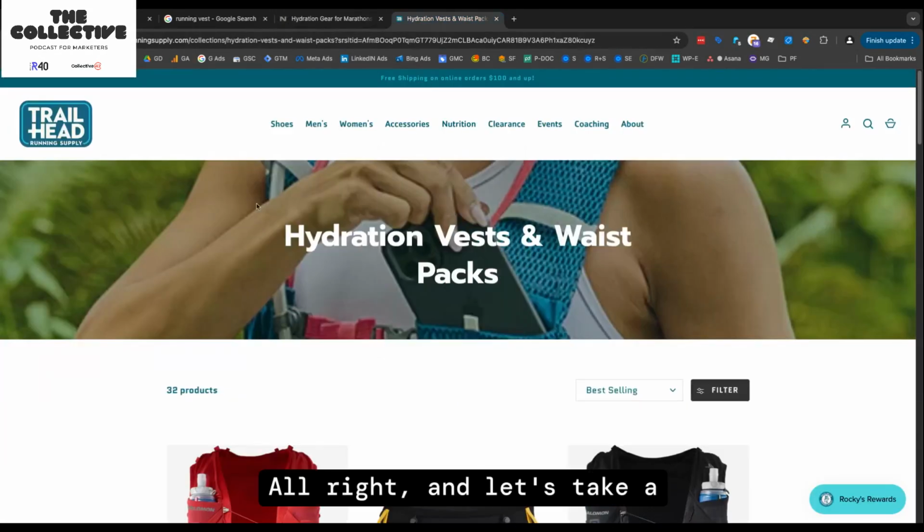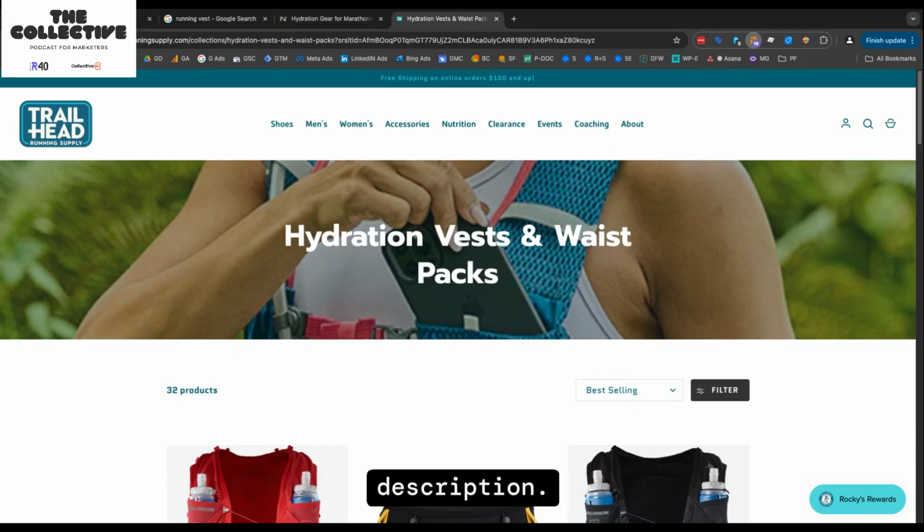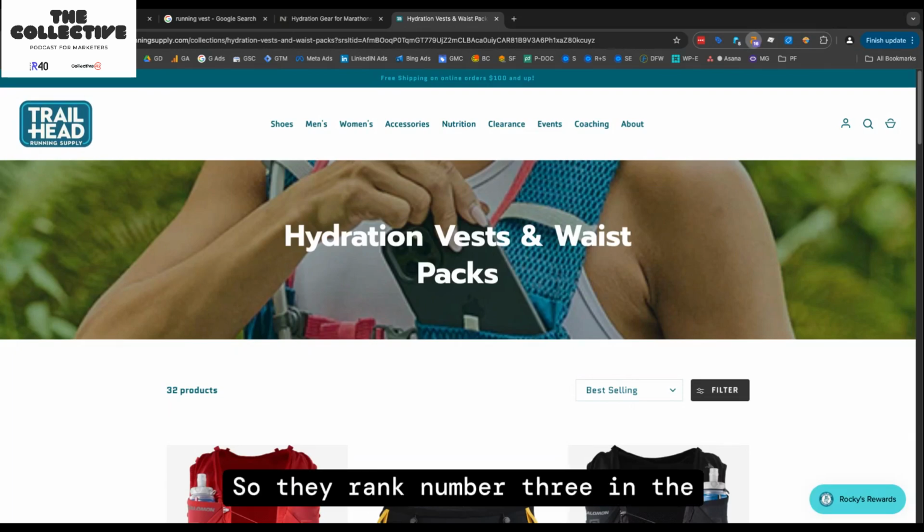All right, and let's take a look at Trailhead now. See what they're working with. We reload this so we can get a full look at their meta descriptions. They're actually missing a meta description. So they rank number 3 in the search results, yet they don't have a meta description. Some people might say, oh, that can't be possible. Well, meta descriptions are kind of optional. Google's going to then pull information from the website to create a meta description.